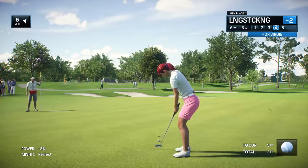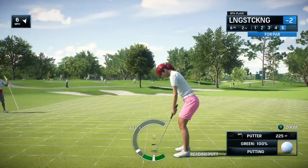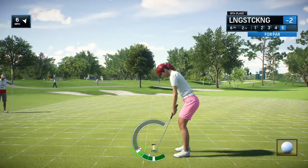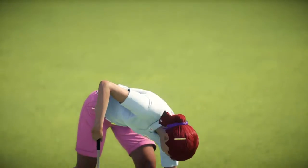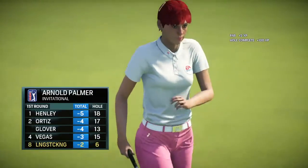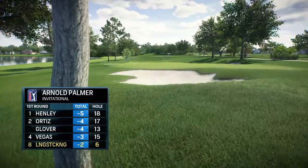Don't leave it short. Wow. And getting ready for the putt. With authority, count it as a par and 2 under.